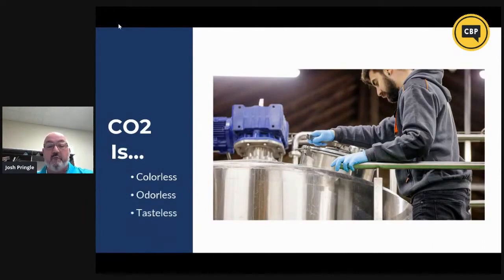So obviously, as everybody in the brewing industry thinks they know, it is an odorless, colorless, and tasteless gas. I know a lot of people out there will tell you that they can, especially in the brewing industry, smell CO2. You can't smell CO2. It has no odor whatsoever. You're probably smelling some of the particulate matter or compounds from your brewing process carried off with the gas.